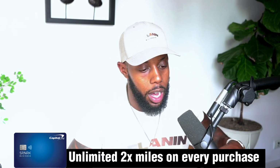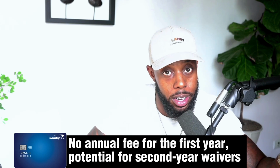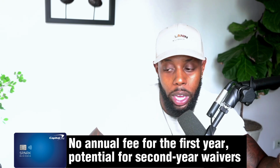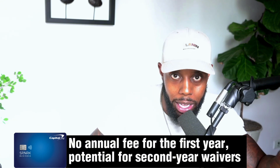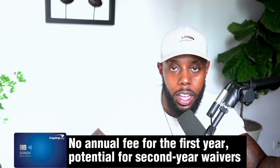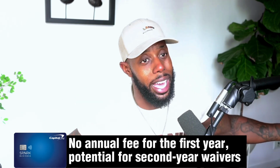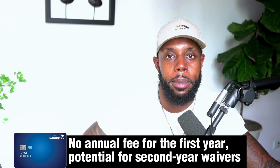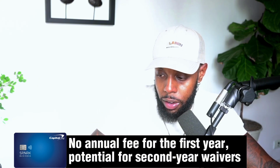And another perk about this card is there's no annual fee for the first year. So the first year you pay no annual fee. In the second year, if you call, they will automatically waive it. So you essentially get 2 years of no annual fees with this card. And after 2 years, if you want to cancel it, cool, whatever. But you can essentially get away with no annual fees for the 2 years of this card.